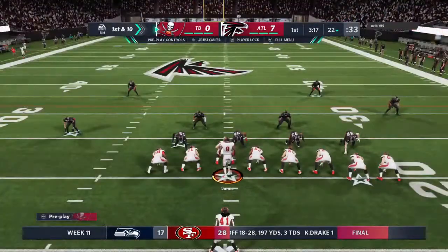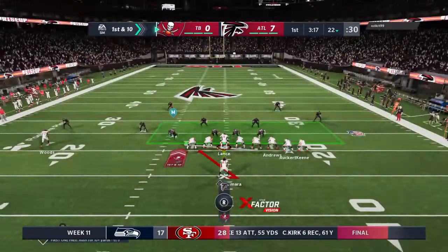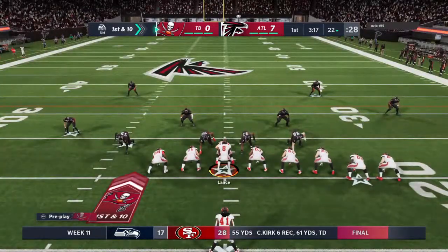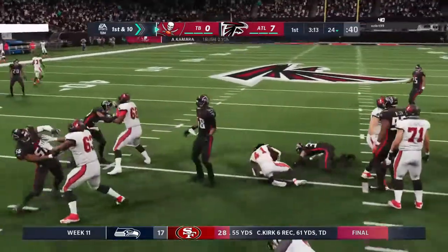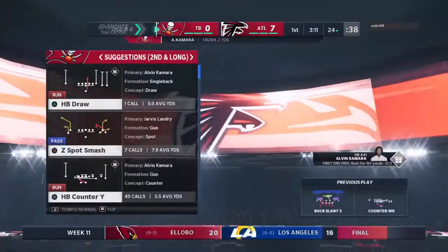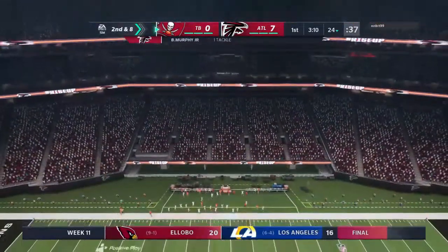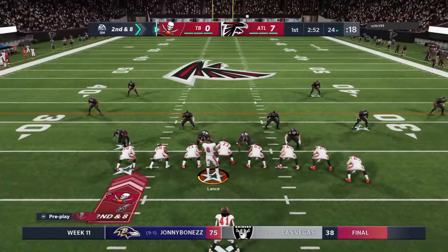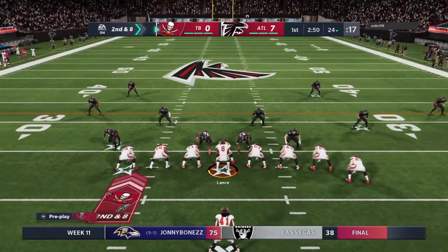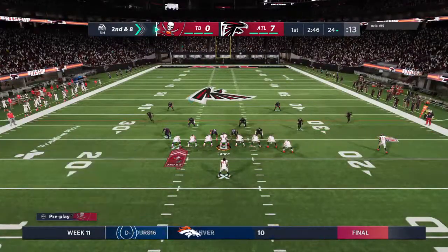Coming out with a jumbo package to start the drive. The first carry now. This is Alvin Kamara, and a short gain there as he'll get it up only to about the 24. Byron Murphy: Well, it's time for them to be good teammates right here. And what I mean by that is possess the ball for a little while. Get at least 2 first downs. Give their defense a chance to settle down a little bit after they give up a touchdown.